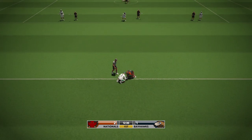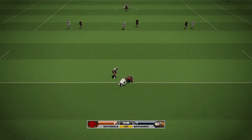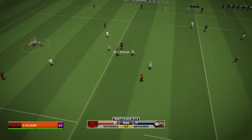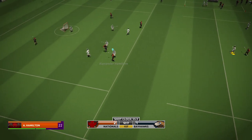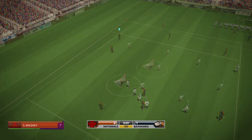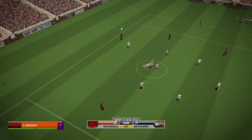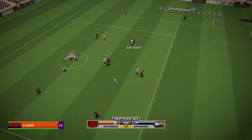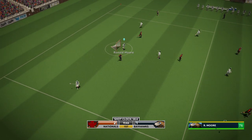We are ready to resume play. It's 2-1 for the away team. Dodson wins it for the away team. Side right. Obert opens up and shoots. Sends it too high. Side left. Gezer takes the shot. Clear.